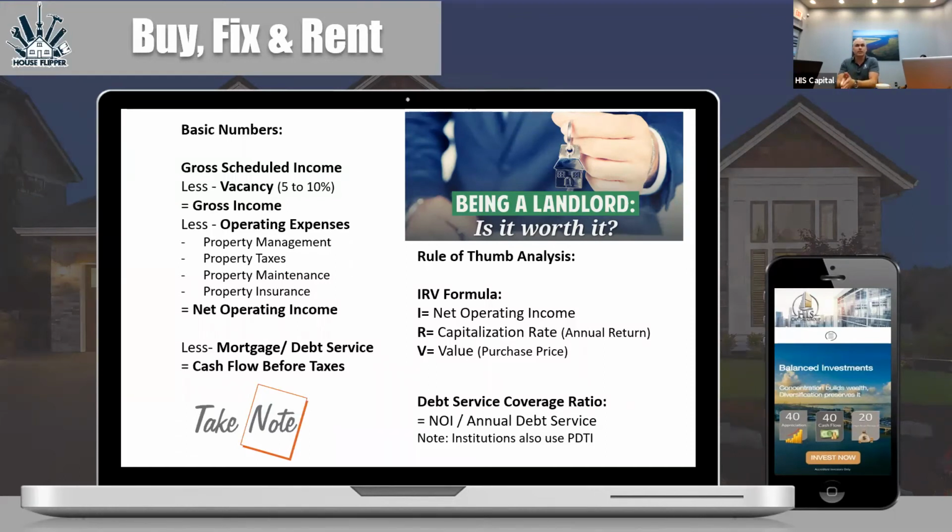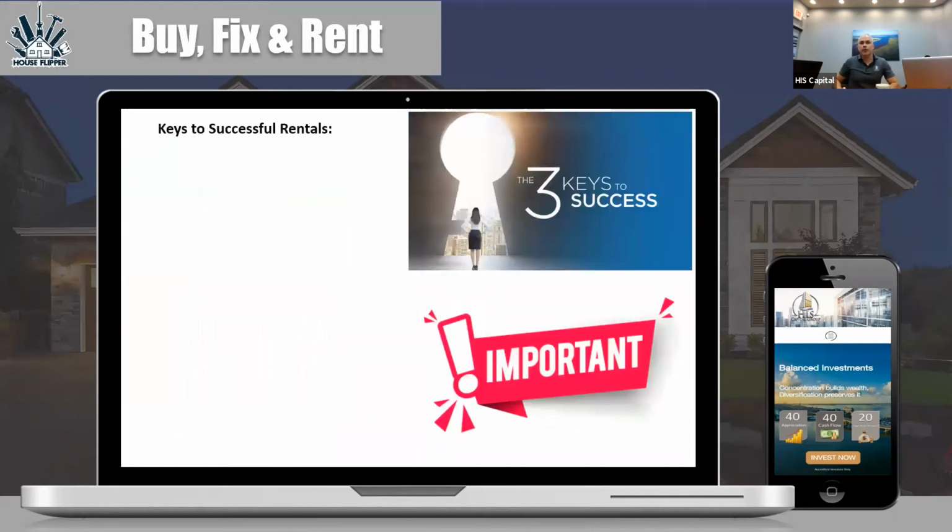Because remember, not every deal is the same. And so hopefully this helps you guys to get a better picture. Now, with that said, I'm also going to give you a couple of keys to successful rentals and being a landlord, okay? There's so much that could be covered in this and so many mistakes that I have made, and sometimes I'm still making mistakes right now.